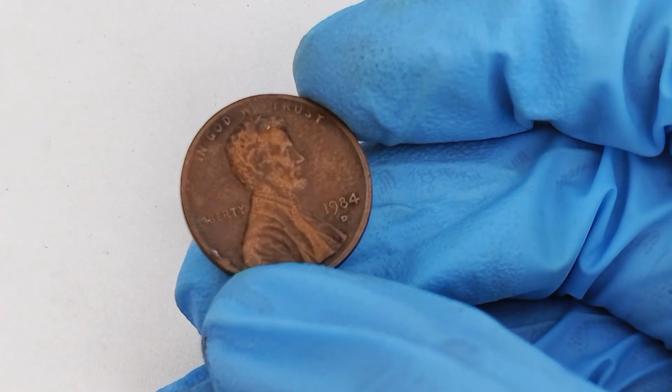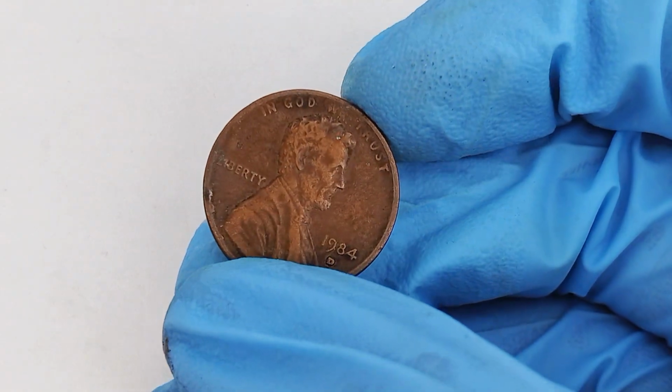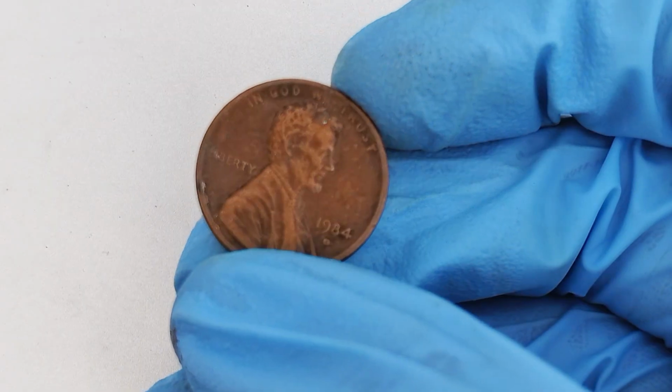This is not a fairy tale. This is real money. Real history. And it could be in your hands right now.